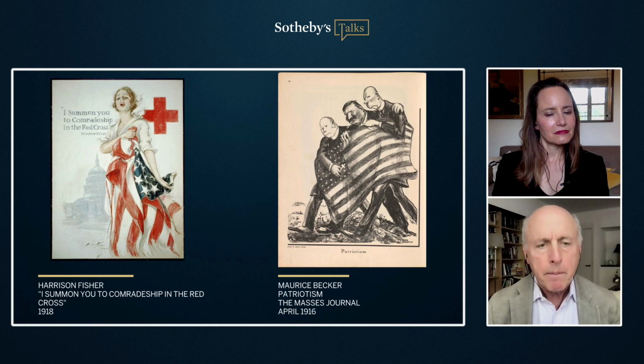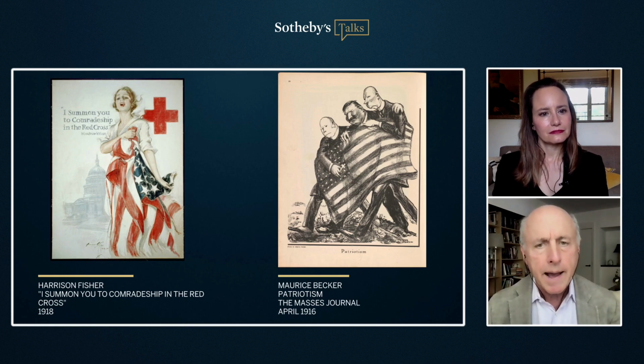So on the left, we have a popular Support the Red Cross poster, showing a beautiful young Lady Liberty shrouded in the American flag. She's draped in the flag. And on the other, we have an image from The Masses, which was the leading left-wing socialist magazine, that shows a clergyman, a politician, and a businessman wrapping themselves in the flag as they trod upon the bodies of dead Europeans. And this was 1916, very shortly after the Preparedness Day March.